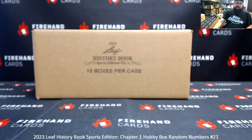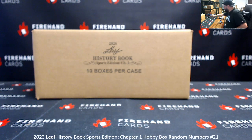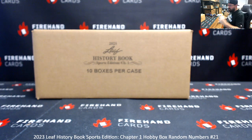All right, guys, we're doing 2023 Leaf History Book Sports Edition. This is Random Numbers Box Break 21. We're starting through our final case, our third and final case here. So we'll be doing these boxes two at a time per day.